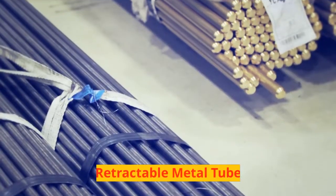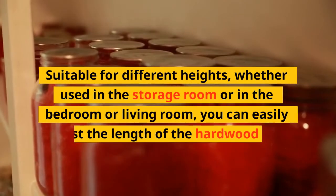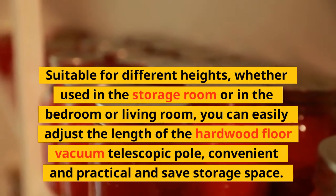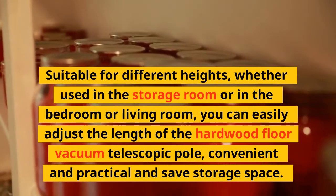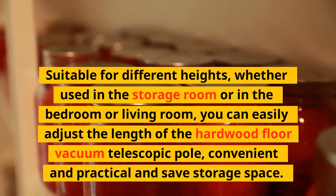Retractable metal tube. Suitable for different heights. Whether used in the storage room, the bedroom or the living room, you can easily adjust the length of the hardwood floor vacuum telescopic pole, convenient and practical and saves storage space.